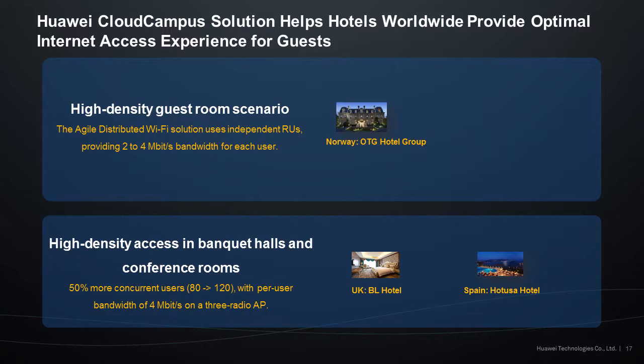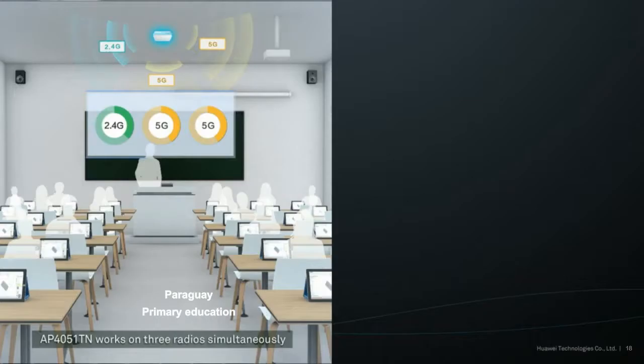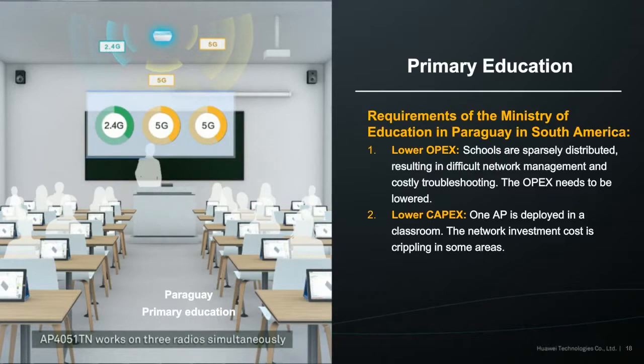All right, so let's go to the next scenario. Actually, I just remembered one more thing, Young: the Agile Distributed Solution was one of the finalists in the Interop in the US. So it has actually got pretty good accolades from the folks here in the US too.